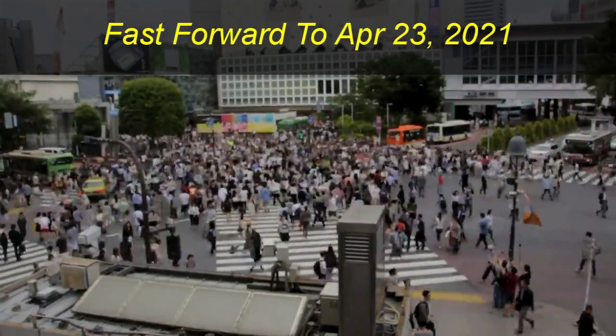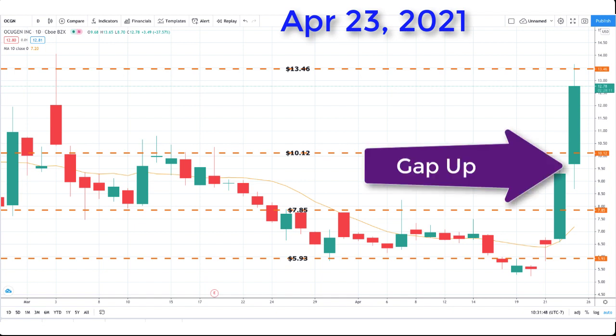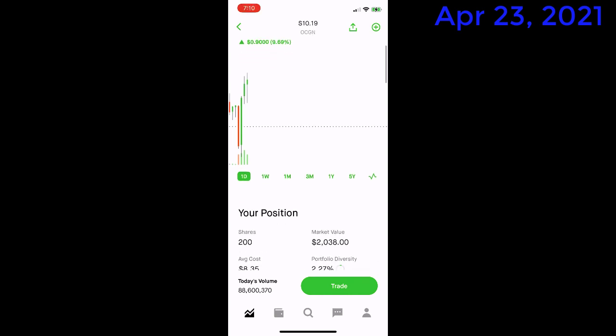Now let's fast forward 15 days to April 23rd, 2021. Here's the daily chart for OCGN, and what I immediately recognized during that day is that the price was moving upwards. In fact, it had gapped up that day. So I decided to sell my LEAPS call option even though I'd only held it for 15 days. So here's how I submitted my sell to close of my LEAP call option.